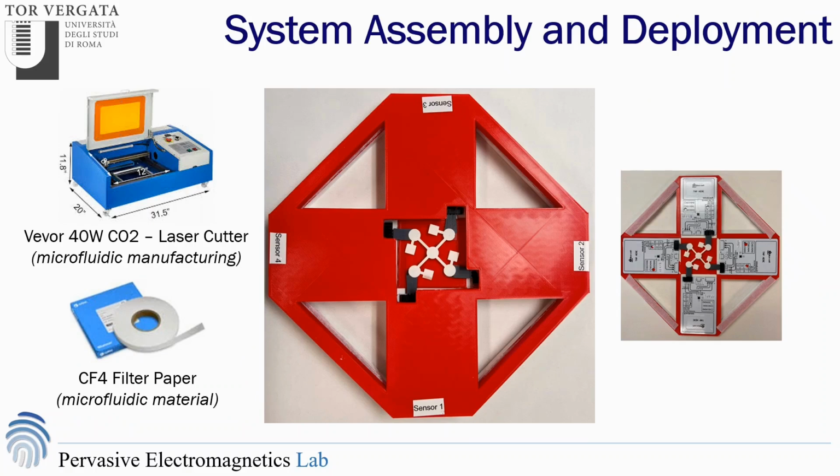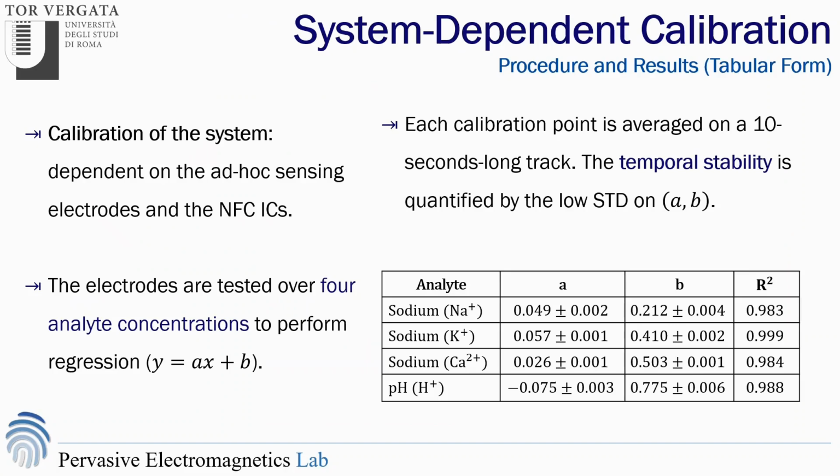Then we created this case in 3D printing in order to have something that can be easily portable and easily accessed by several users. And we left open only the central part where we have to put the drop, and instead the electronic circuit and the antenna are covered by the plastic case because we don't need them. And we start calibrating the system.